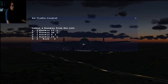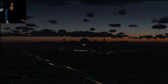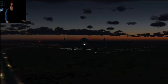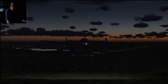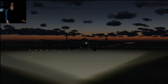I'm on final here. Five mile final. What a beautiful little plane. Beautiful little sky. Beautiful little night. I have a bit of a turn to the right here when I get on approach. Forget. Oopsie.